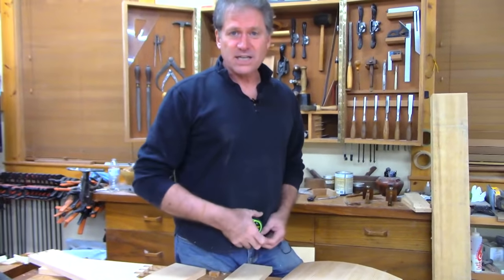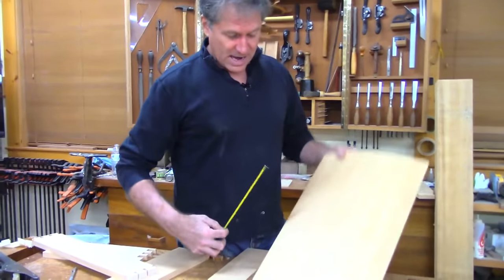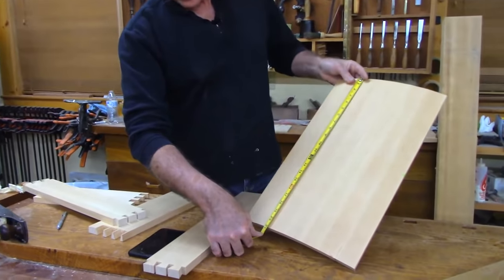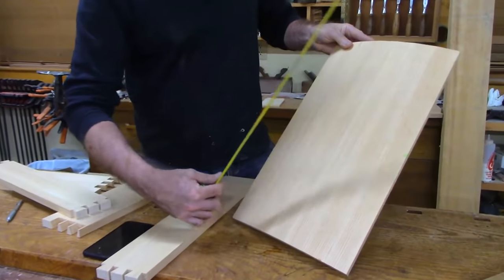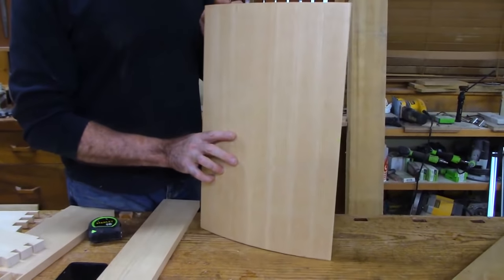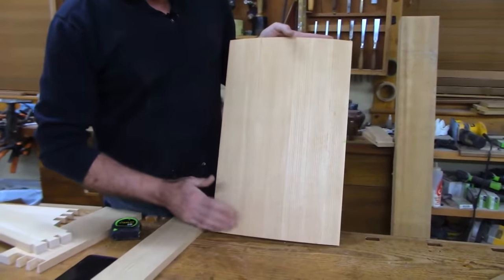So we've got 13, and then check this out. This is 13 wide, and I just roughed it out, and it's 21 inches long. It would just happen to be sitting there. Just magically sitting there at the golden ratio. Wow.